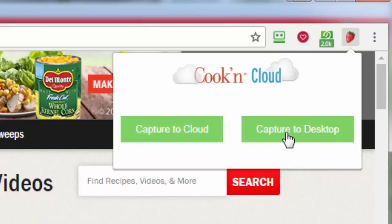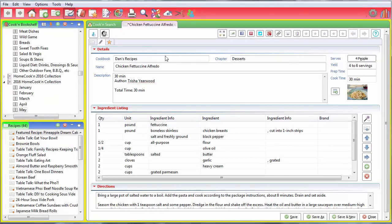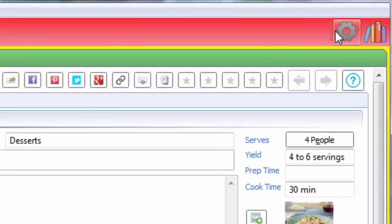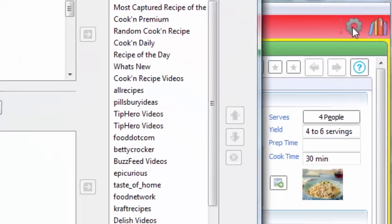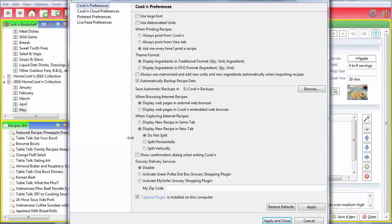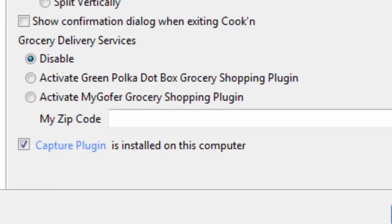But since Cookin' is running, I'm going to say capture to desktop. Got it. And now Cookin's going to automatically go through, and it's going to save that recipe. And you can control that too, by the way. Everything is configurable. If you go to Preferences up here, you go to Cookin' Preferences, there's now a capture plugin is installed on this computer. When you capture something, Cookin's going to actually check this automatically for you when you use that plugin, but you can manually do it as well too. So that's how you can control that.